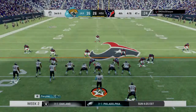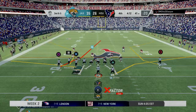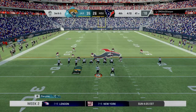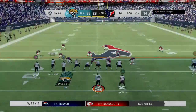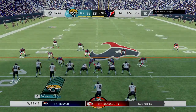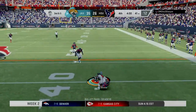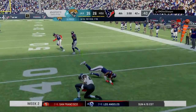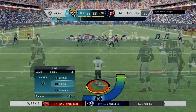The Jaguars on 3rd down. They've been near perfect, 4 for 5 to this point. This will be 3rd and 5. Price operating from the gun. He'll get this into the hands of Breida. Call it a 1-yard gain on the play, and it'll be 4th down.